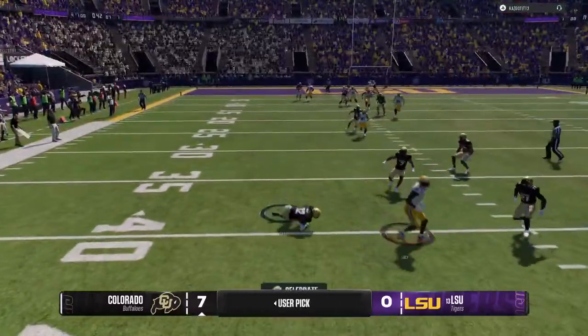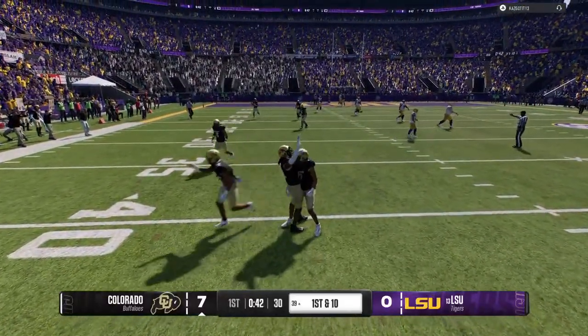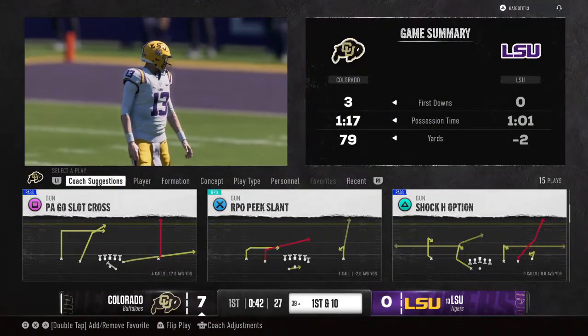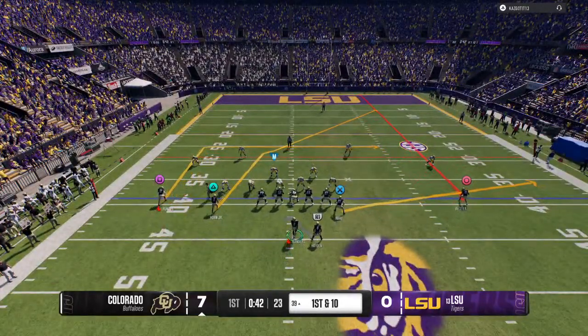Fires into Hunter, and intercepted. The defense came in knowing they needed to create takeaways to try to gain as much momentum as they could. Really nice interception on that play. Great job with the eyes by the defender there picking that up.